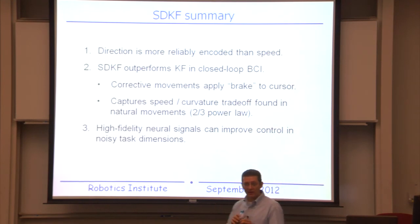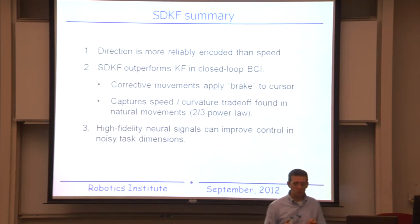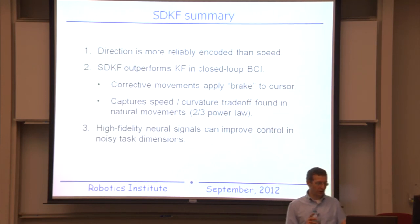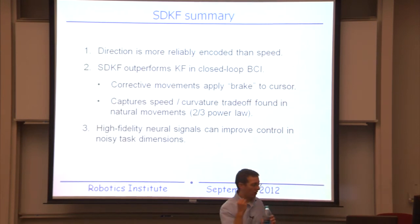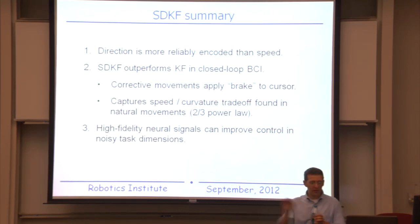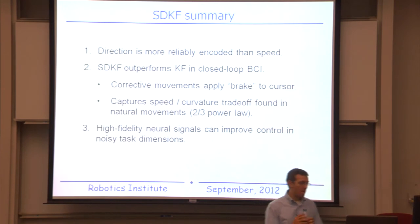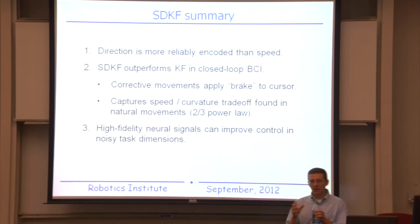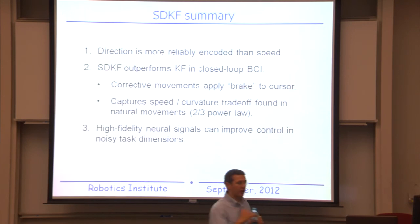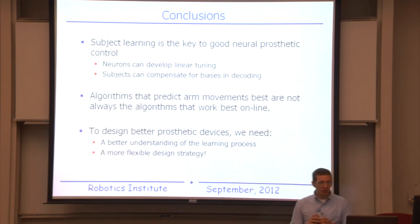So to summarize that speed dampening Kalman filter portion of this work, we found that direction is more reliably encoded in the neurons that we're recording from than speed is, and that our SDKF decoding algorithm outperforms the Kalman filter in closed-loop BCI, mainly because his corrective movements now act as a brake on the cursor. And we think that this captures a little bit more accurately the natural speed curvature trade-off that's found in movements. All right. More generally, the result is that you can use these high-fidelity neural signals, like what's carried about direction, and you can multiplex off of them to actually control multiple dimensions of a device, both direction and speed in this case.